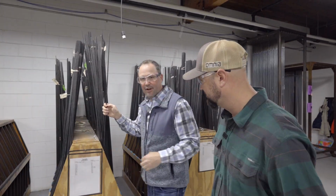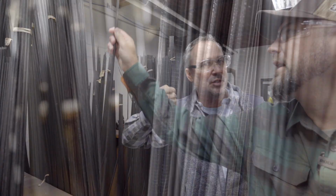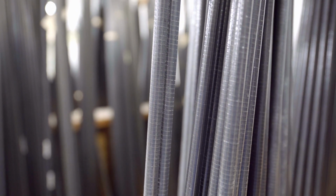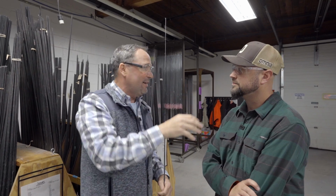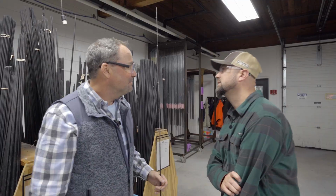Take your finger and rub it down there. Feel that zip, zip, zip. Those are tape edges. Okay, so that's what that is. Is that tape still on there right now? Yeah, so basically the tape's on there. Now, obviously, we're going to remove that, and I'll show it to you, but it's an important part of the process that a fisherman had never seen. Yeah, no. I didn't even know you did that. Yep.